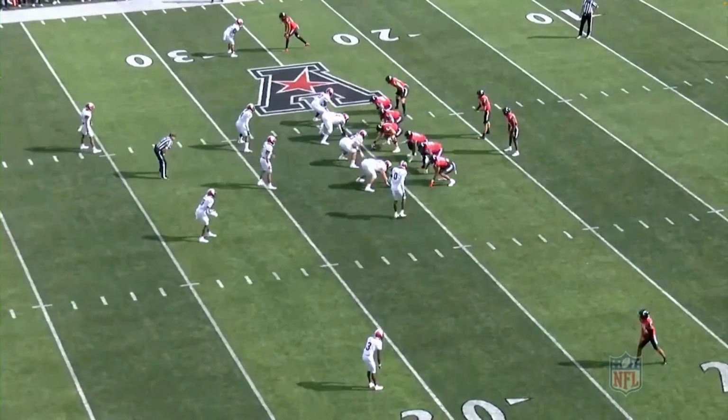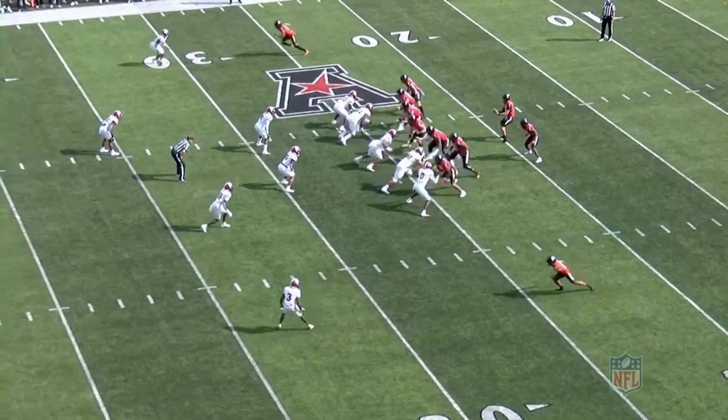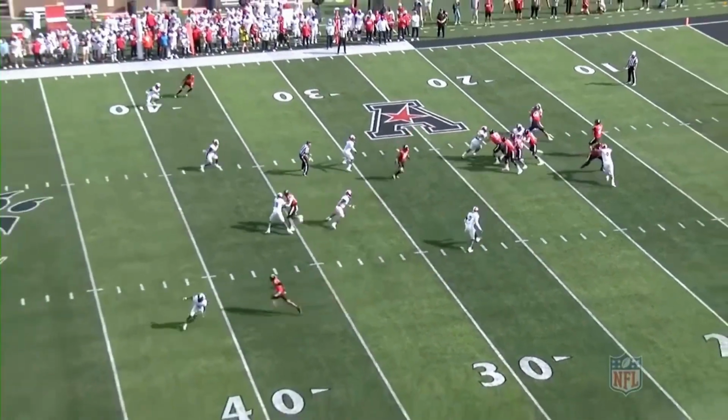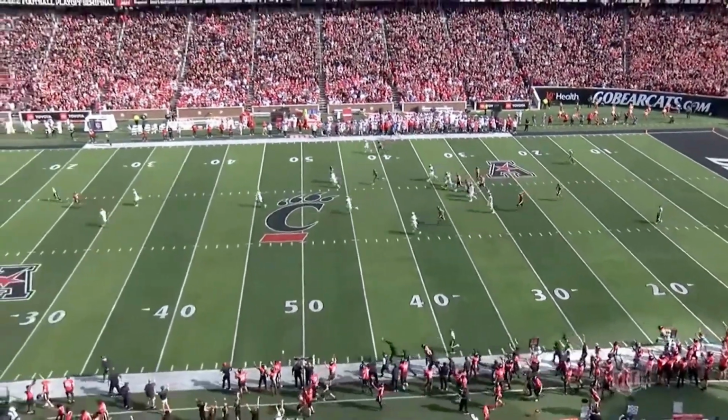Right, we got Tyler Scott, Cincinnati wideout right here versus Indiana. This is what he does best. Covers down quickly, great at the break, big play player. He's really good down the field. He's just a big play guy.